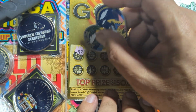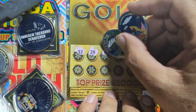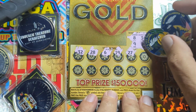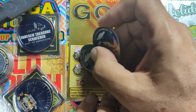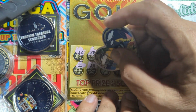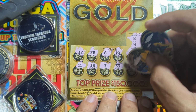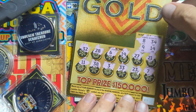32, we got 34. 28, not there, no 20s. The 6, we need 8 or 9. 19, we got a 14 up there. 27, nope. 21, nope. Okay, next row. 11, don't see it. 38, we need 34. 3, nope, we need 8 or 9. 33 is one off. 23, not there. And 7's one off there. No symbols, no winner, nothing on that ticket.